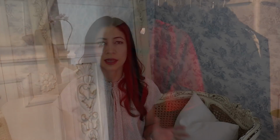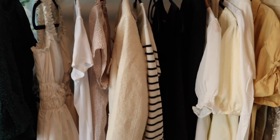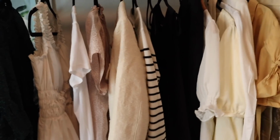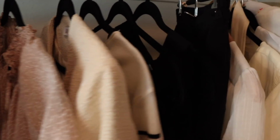Think of your closet like a chic boutique. If you walked into a beautiful boutique in your neighborhood, you would be confused if it was the middle of the summer, say, and you walk into the boutique and you had beautiful sundresses right next to heavy winter sweater dresses on the rack. Wouldn't that be confusing? You might even think there was something wrong with the management and leave.